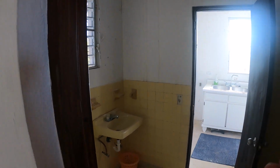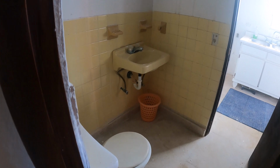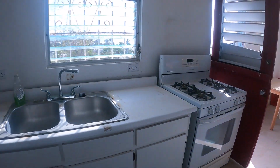So the bathroom is between the kitchen and the bedroom. So your toilet, your sink, and a bathtub. Voila. 1970s mellow yellow tile, sink everywhere. All right, back out to the kitchen.